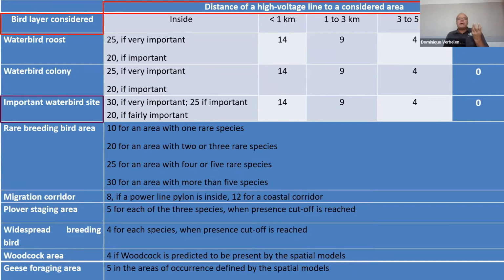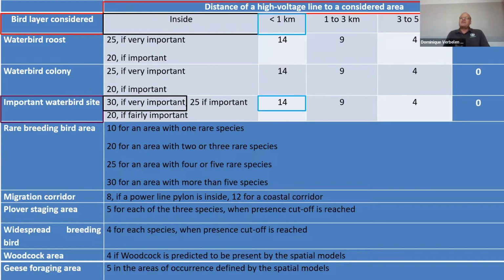For instance, if you were considering an important waterbird site and the high voltage power line was going straight through that important waterbird site, we gave it a score of 30 if it was a very important site. If, however, that high voltage power line was not going straight through, but passing at a distance of less than 1 kilometer, we gave it a score of 14. If, once again, it turned out to be a very important waterbird site. Now, these scores of 30, 14, 9, and 4 are, of course, a bit random. It's a best professional judgment, but they turn out to have a very accurate result.